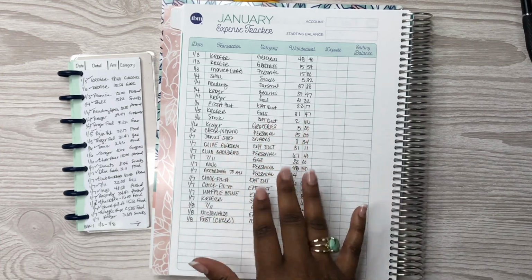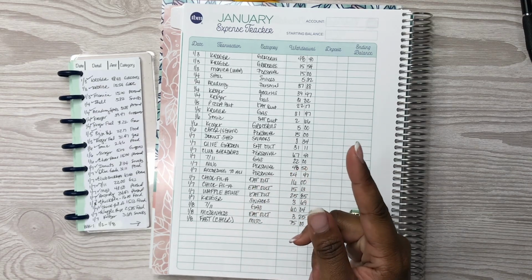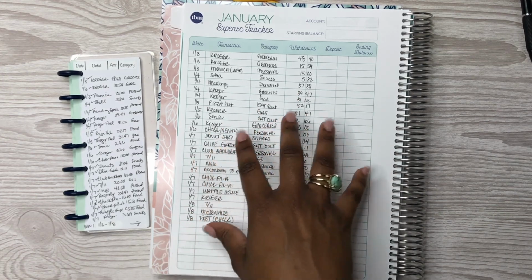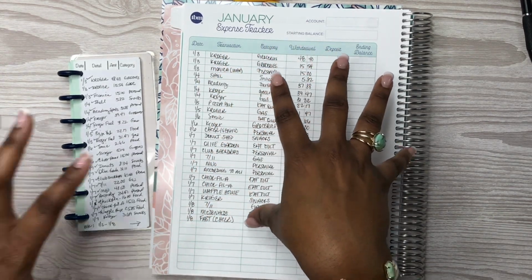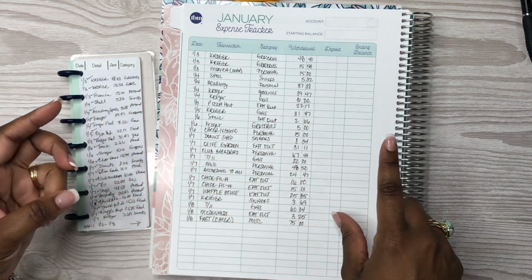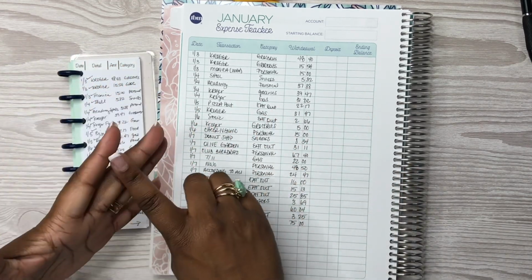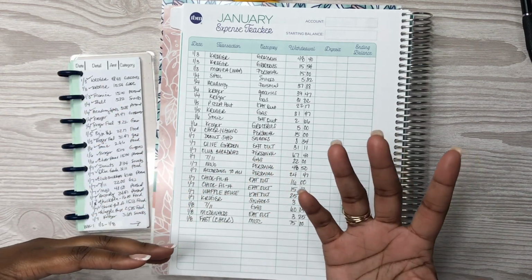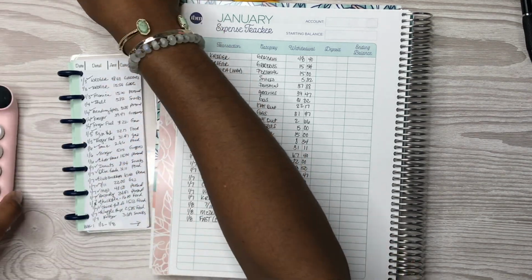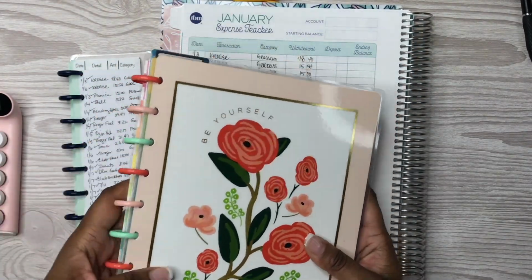But when I do my weekly check-ins, you guys will see where I will pull in bills, debt, sinking funds, and savings challenges, because I want to know what all was spent that week. How much did I spend on expenses? How much did I spend on bills? How much did I spend on debt, sinking funds? How much did I save? And then how much did I put for savings challenges? And again, I will be keeping track of that in my Happy Planner, Happy Notes here.